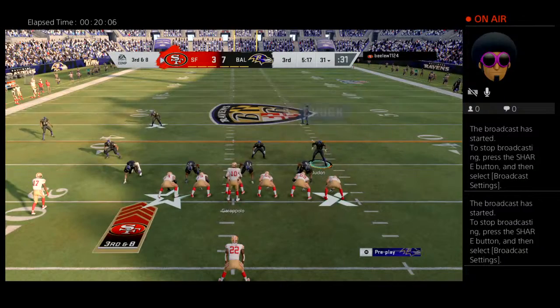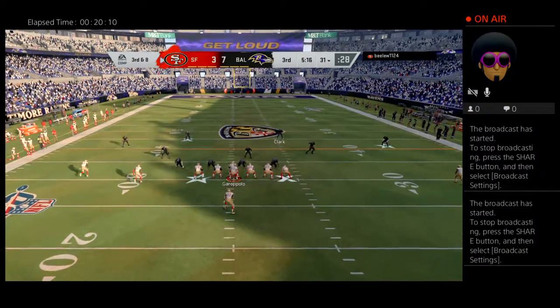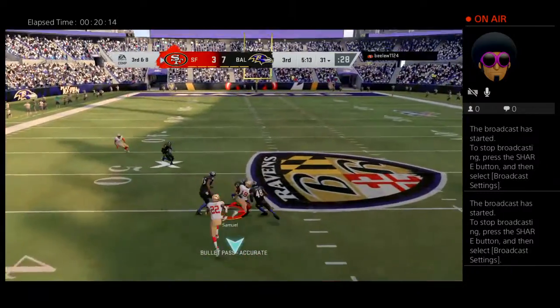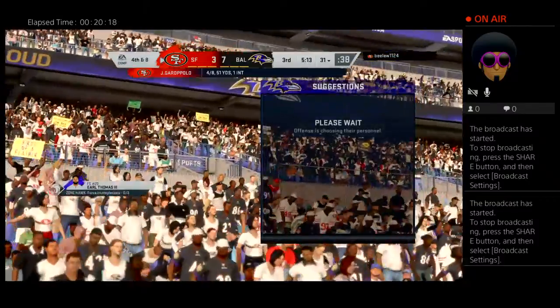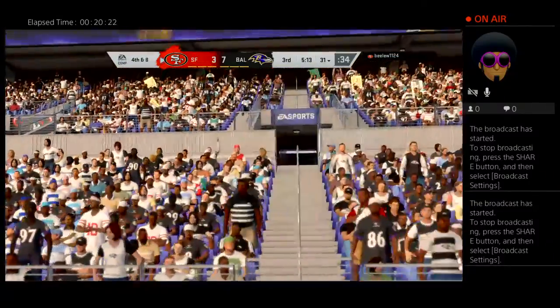So the failure to connect on 2nd down leaves him staring up here at a 3rd and 8. To throw. It's Garoppolo. And the throw there going to be incomplete. It appears they're going to come up empty on this first drive of the second half. Still down by that slim margin.